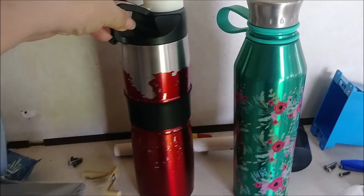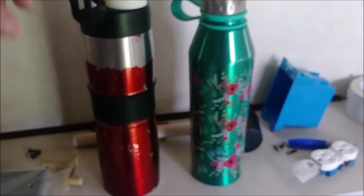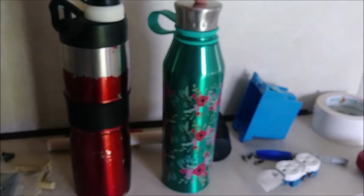This is an older container because I got to wash the one I was using. I left it locked up in here. So that's an older container, but it's still highly usable. And this one has Diet Coke, and this one has my Berkey water in it.